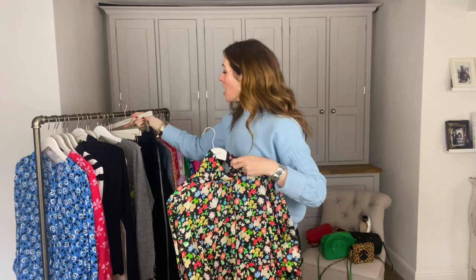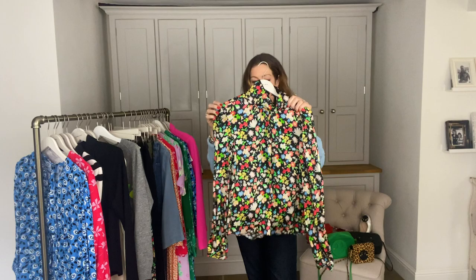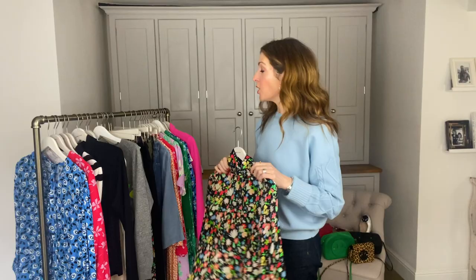You just need to think about three occasions when you can wear said blouse or any new item that you're buying. Three different occasions. I then want you to be able to think about three outfits that you can make in your own wardrobe. So you will have jeans, check. Probably black trousers, check. You've probably got a black skirt, check.